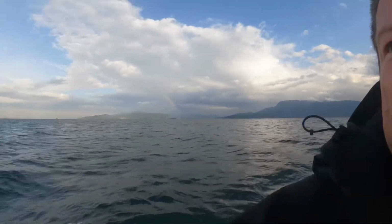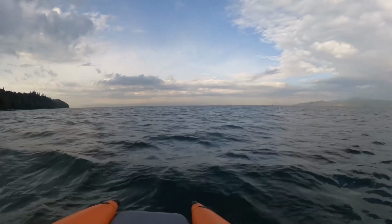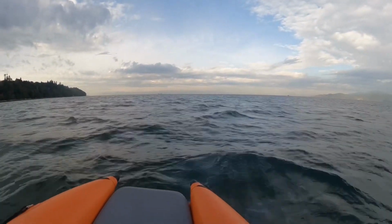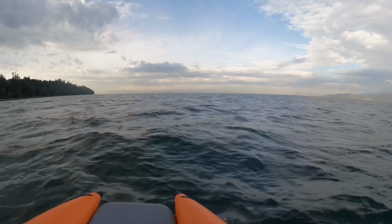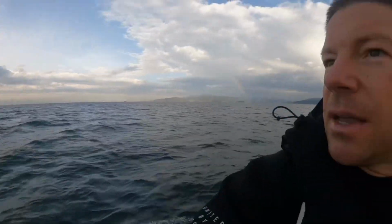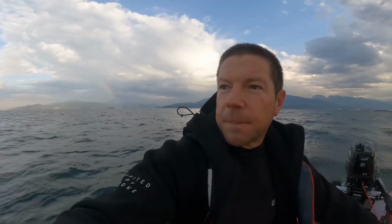I'll turn the camera around. I don't really know. I know there's a sandbar down here. I'm just about at Tower Beach now, but I don't really know how deep it is here. The guy at Bridgeview Marine said about 40 feet is the max I would need, so I want to go slow and try to figure that out.